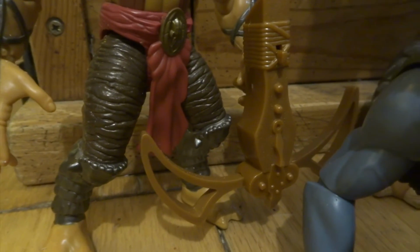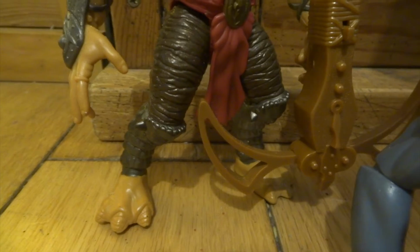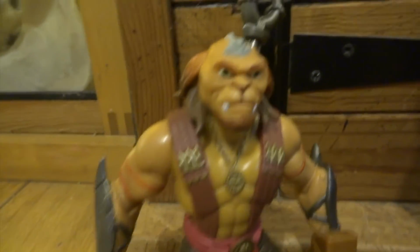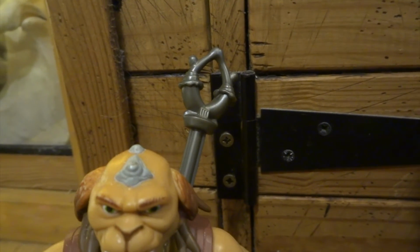This bow is not particularly easy to source. Quite often you just find the figure on his own. He's got a couple of other weapons as well. So there's one that I've got here on his back. I think there's at least another one you can buy. So I'll try and source that separately at a different time.